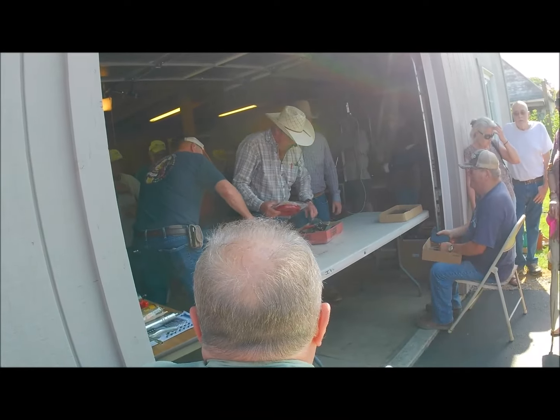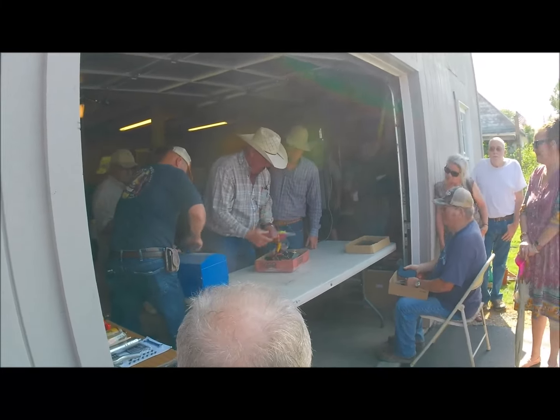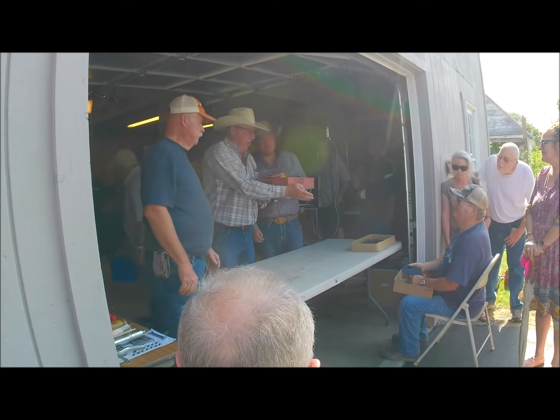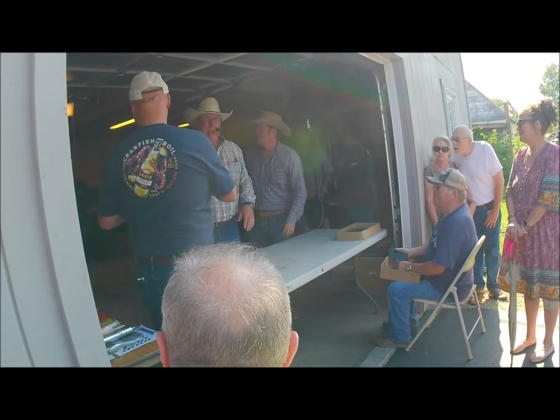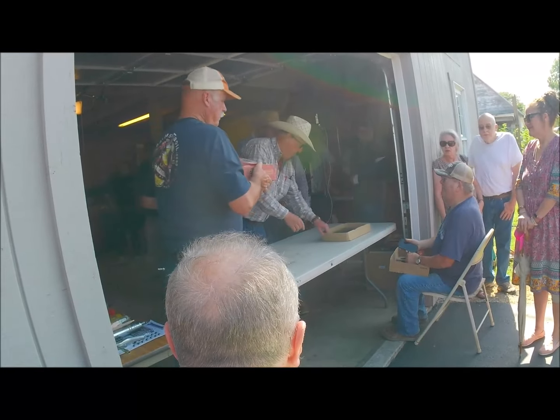Number 85. You've got wrenches, filter wrenches, a weed eater, all this in here. $20. I'm at 20, give 10. I'm at $2, 3, 4, 5, 7.50. Do you want to get 7.50? Sold it at $5. Number 40, the buyer.